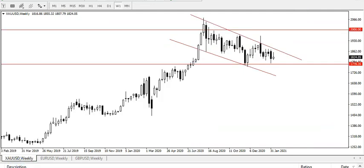Last but not least, we have gold. Gold is in a range as well. As you can see, everything that has to do with the dollar is in a big range. Price is testing a major ceiling, which is the $2,000 mark, and since then, price has been crawling or snailing a little bit lower and lower.